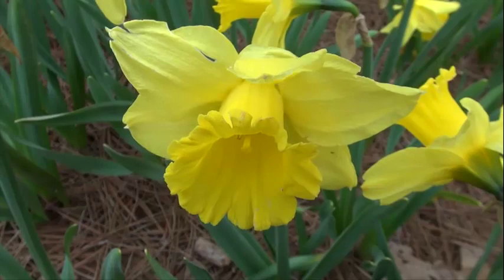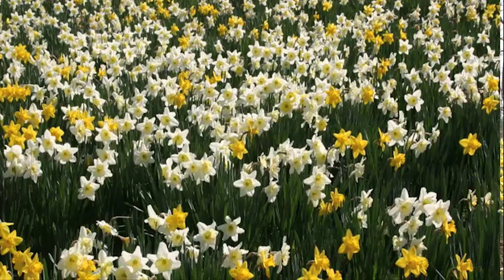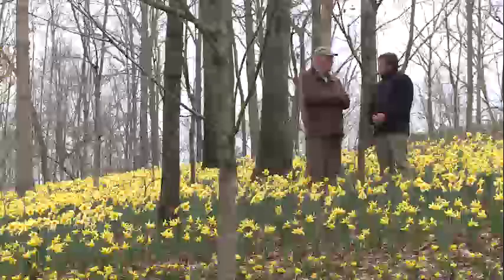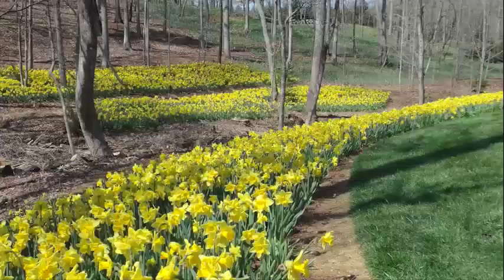Then you have the mid-season daffodils. They bloom usually for 2 weeks, and that will take you from the middle of March to the end of March. Then you have the late-blooming daffodils, and they're all fragrant, and those usually start blooming about the 1st of April to about the 15th of April. So we have an 8-week period. And people usually will go out and say, oh, I had no idea that I could get 8 weeks of bloom out of my daffodils.